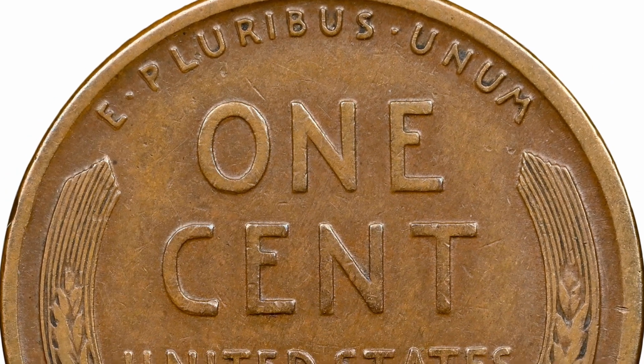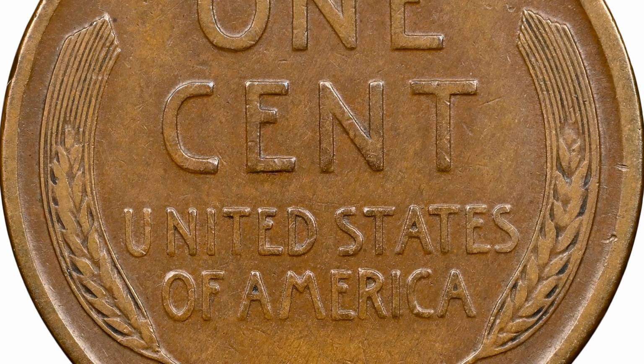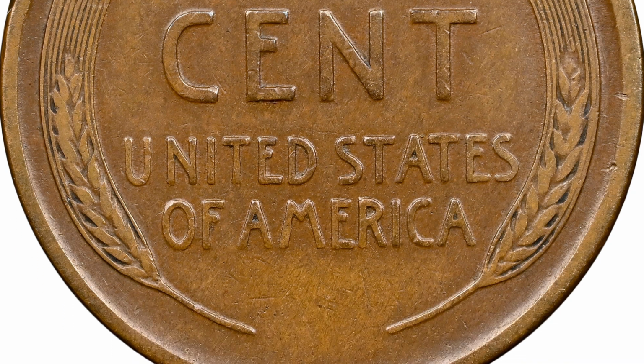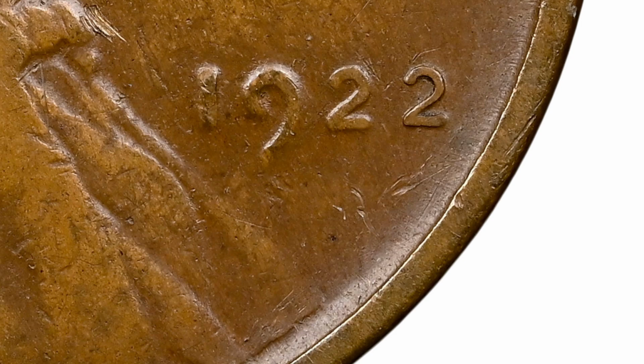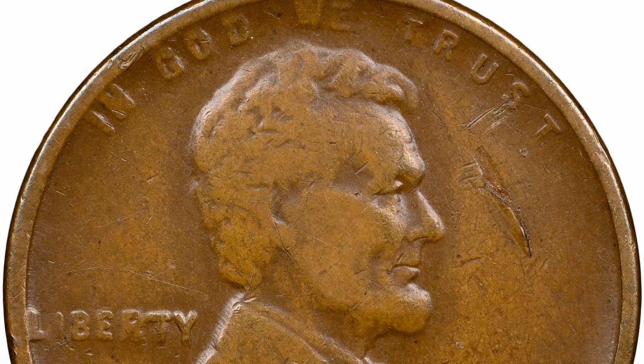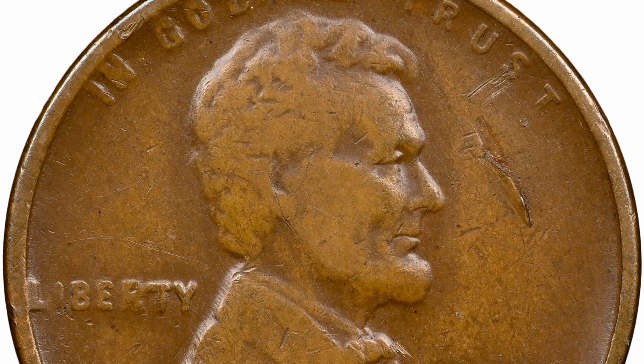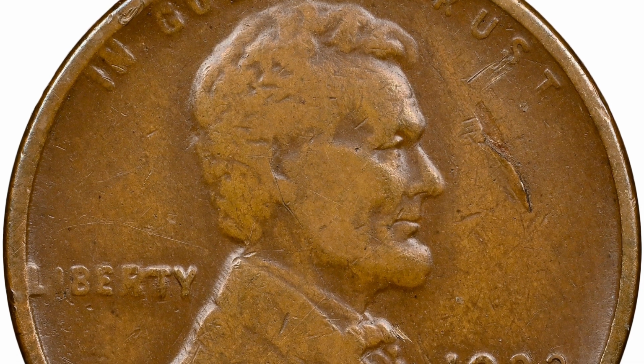Now, for the 1922 wheat penny, you really have to pay attention to these coins because in 1922, they only made the Lincoln penny with a D mint mark below the date. That means the Denver Mint. So if you find a 1922 penny that is missing the D mint mark, you are in for some money because that is where the majority of the value for this coin is coming from.